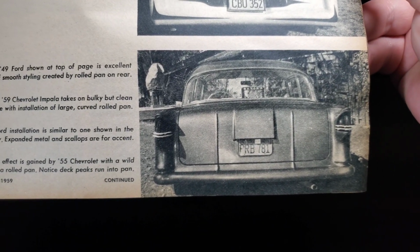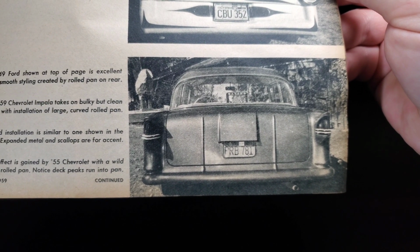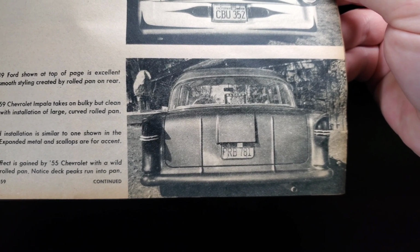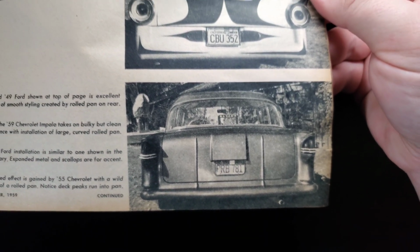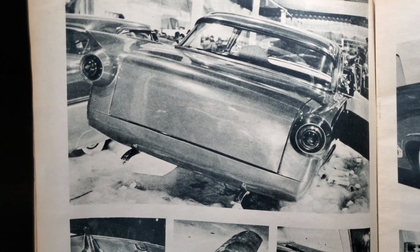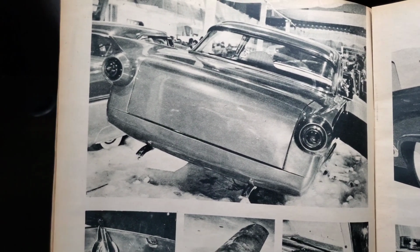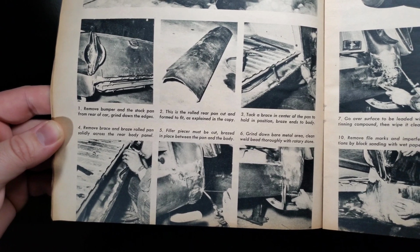And the last one here. Sculptured effect is gained by a '55 Chevrolet with a wild version of a rolled pan. Notice the deck peak runs into the pan. Nice work there. I've got a few more here. Nice clean back in there. Another one there. A little how-to section.